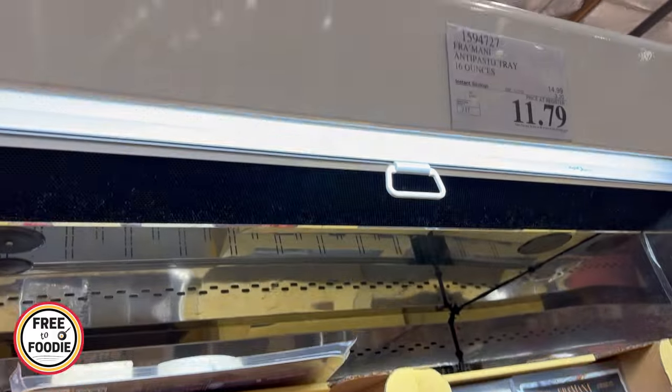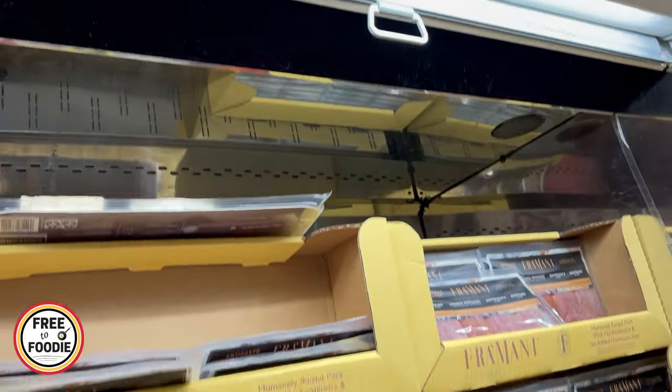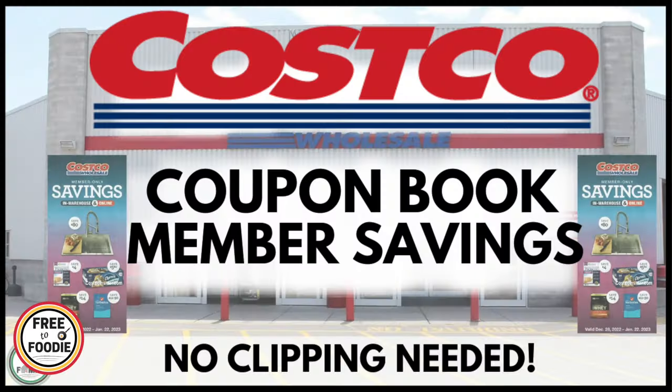And if you do want to stick to a budget, make sure you go into Costco with a list. That's a great way to save money. Get a lot of questions about the coupon book. You do not have to clip coupons, okay? You just go in there, and when you check out, it comes off. Always double check your receipt and make sure, but yes, it's automatic.